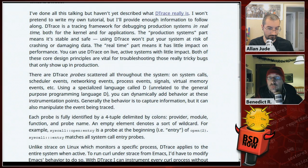So there are DTrace probes scattered all throughout the system on system calls, scheduler events, networking events, process events, signals, virtual memory events, etc. And using a specialized language called D, which is unrelated to the general-purpose programming language D, you can dynamically add behavior to these instrumentation points. Generally, the behavior is to capture information, but it can also manipulate the event being traced.